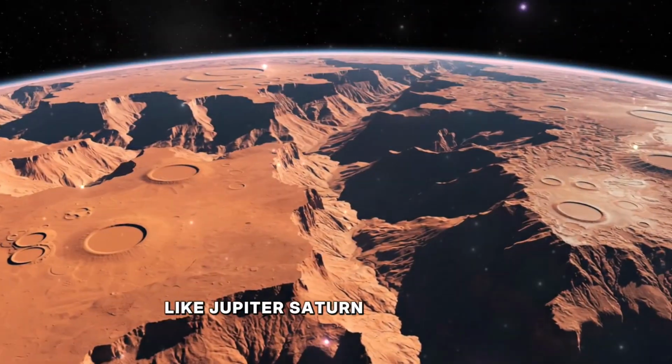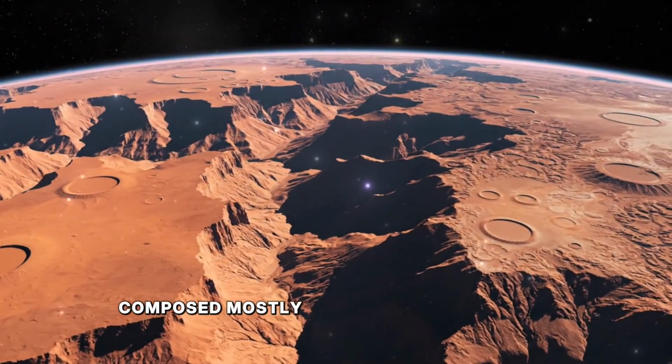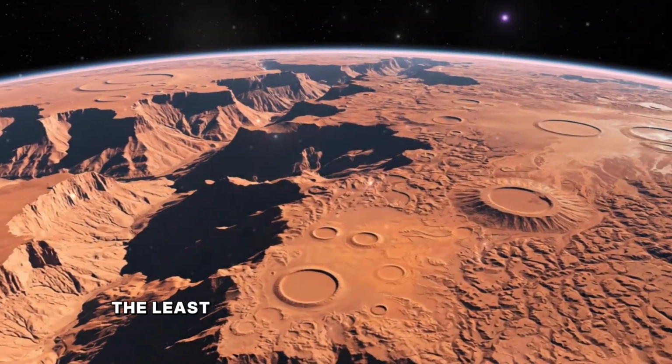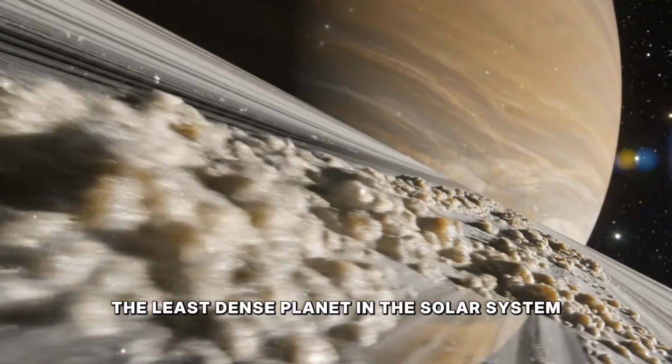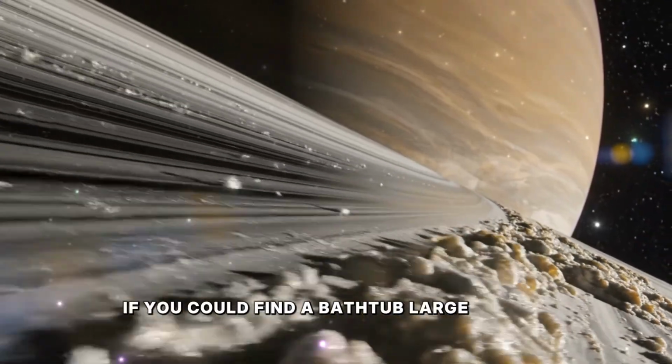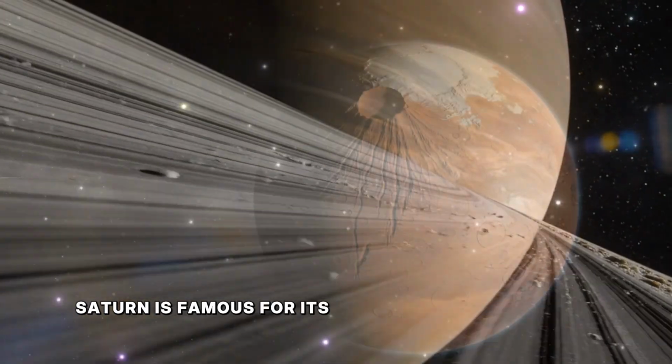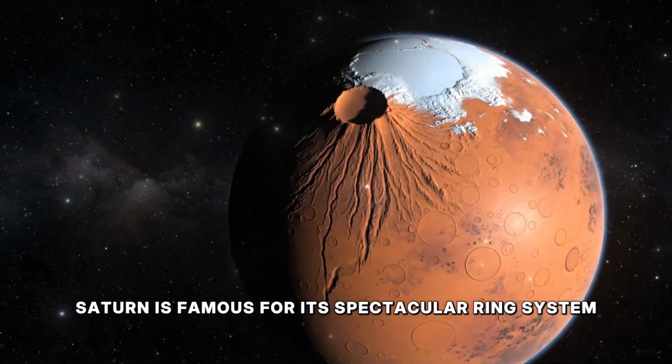Like Jupiter, Saturn is a gas giant composed mostly of hydrogen and helium. Saturn is actually the least dense planet in the solar system. If you could find a bathtub large enough, Saturn would float in the water. Saturn is famous for its spectacular ring system.